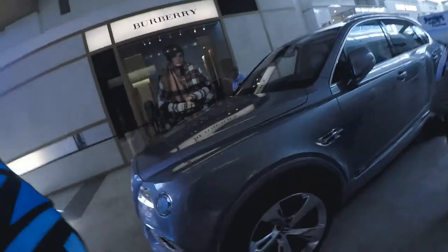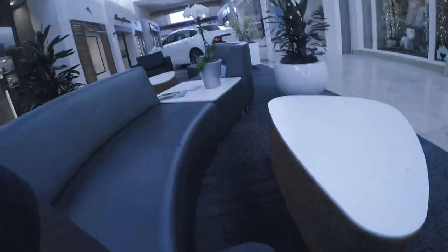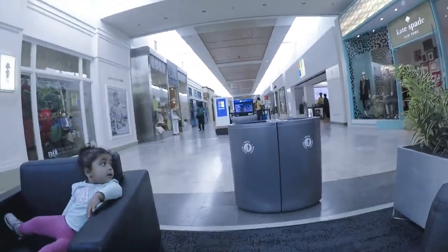Here's what the inside of the mall looks like. It's nice. It's got the Bentley Bottega in the middle of it. Look. They actually got a little sitting area. They got a virtual reality game. That's crazy.